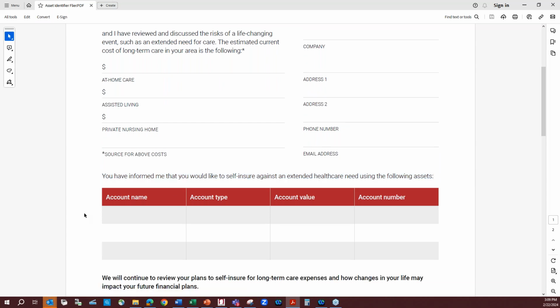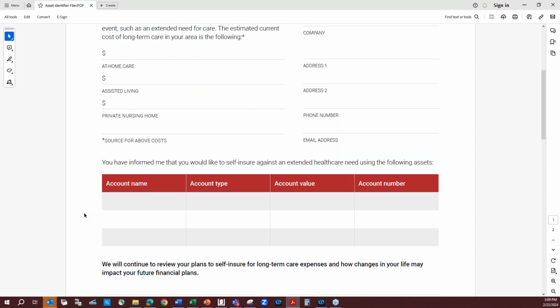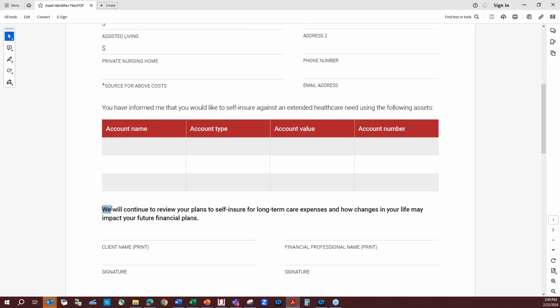That's easy to do. What I like most about this form, and we've had this form for about 4 years now, maybe almost going on 5 years now, is it says down the bottom, we will continue to review your plans to self-insure for long-term care expenses and how changes in your life may impact your future financial plans. They're going to just sign and date their name here.